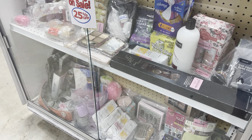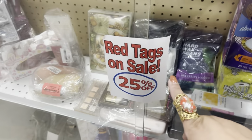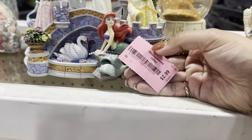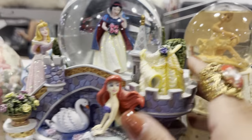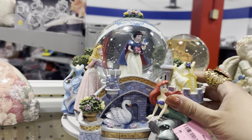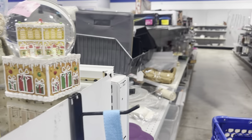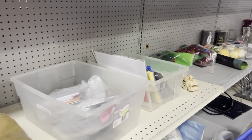We have some soap and makeup and hairbrushes in this case, reminding us that red tags are 25% off. Is this right, you guys? How is this $2.99? Something's wrong with it. Oh, their heads. Their heads are chopped off. Oh, Cinderella. Oh, too bad. Wow, that was pretty. Oh, this must have fallen. The birds, everything. Too bad. I thought maybe they were just trying to be nice.